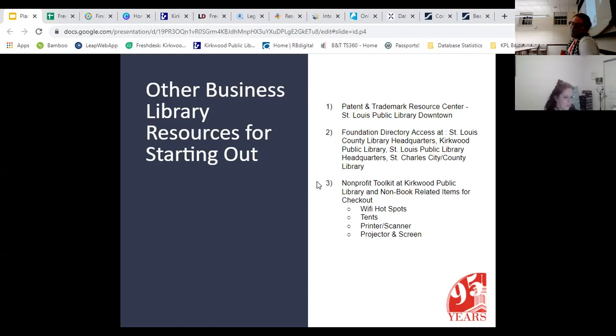We also have a printer and a scanner. Right now, I think, it's only for nonprofits, but I'm looking to expand that to basically any small business or nonprofit that wants to check it out. You can check it out and take it with you, just with your library card. So come tax season, if your scanner broke, you can come in, check out a scanner, do all your tax stuff, and return it. And the printer does come with ink already, so you don't have to mess with the ink.